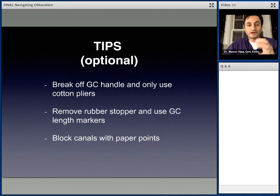And so we'll go back to our slides and move things along. It brings me to the following, which are little tips that I've learned personally from using this technique. And it includes the following. One is, as I showed you in the video, break off the handle and only use cotton pliers.